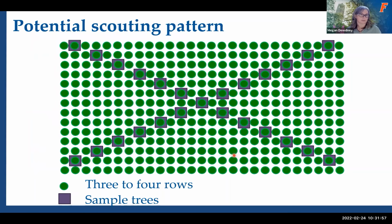So looking at the potential scouting pattern, my little dots represent 3 to 4 rows. You want to do something like an X pattern, where you're coming through, looking at these trees, going a few more trees, stopping to look at a tree, trying to get a wide view of as many trees as possible without being too inconvenient. Or you could do something like a W pattern, or you could look at the edges and then a couple spots in the center. But the idea is to try and cover as much of the grove as possible.